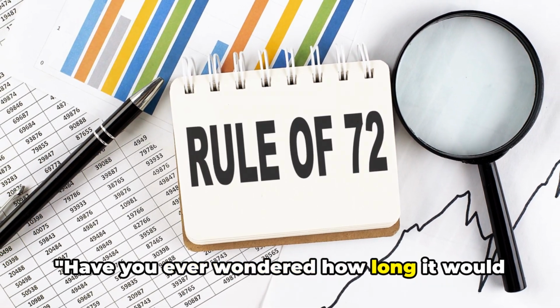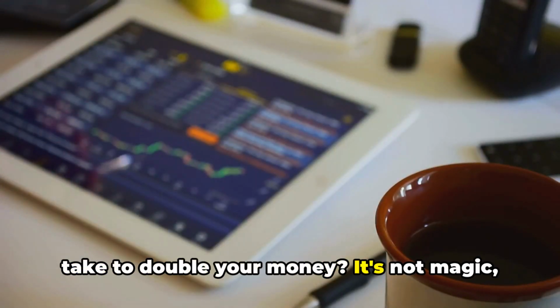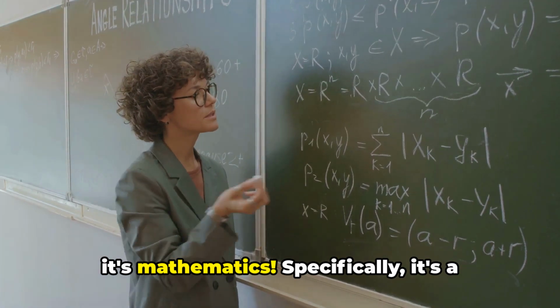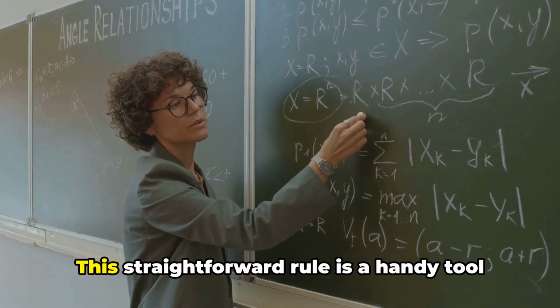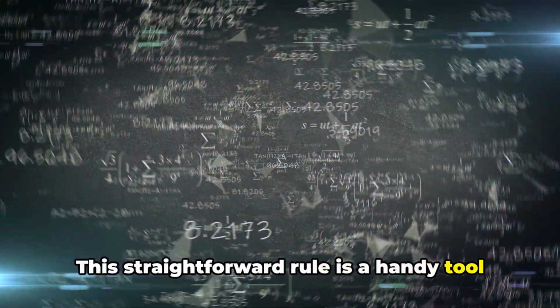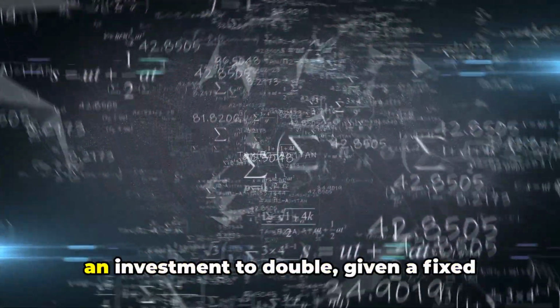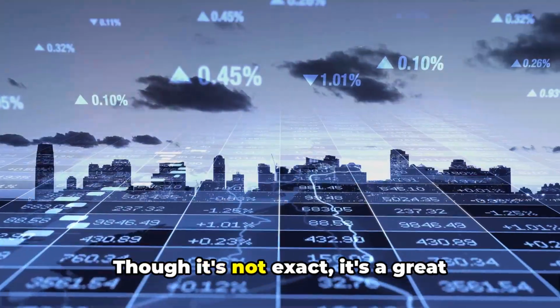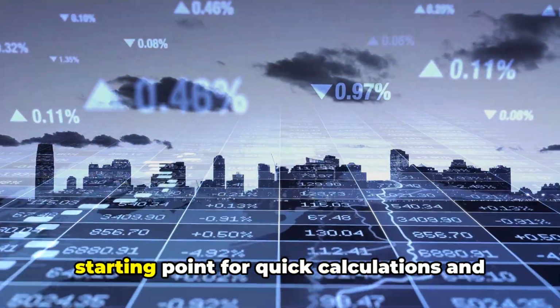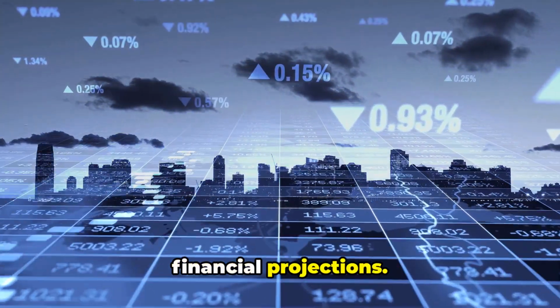Have you ever wondered how long it would take to double your money? It's not magic, it's mathematics. Specifically, it's a rule called the Rule of 72. This straightforward rule is a handy tool for estimating the time it will take for an investment to double, given a fixed annual rate of interest. Though it's not exact, it's a great starting point for quick calculations and financial projections.